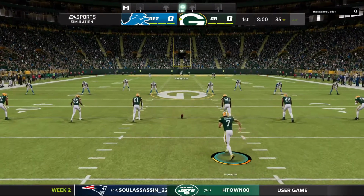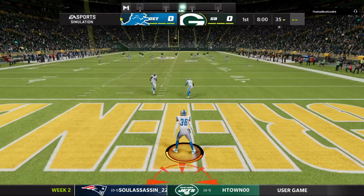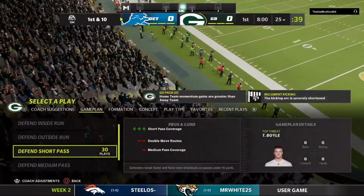The final weekend of the summer. Hope you're enjoying it wherever you are as we are off and running on EA Sports. And this will be a touchback as that sails over the end line.